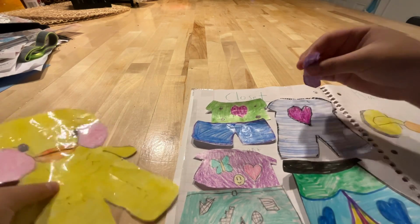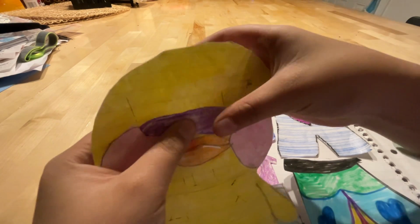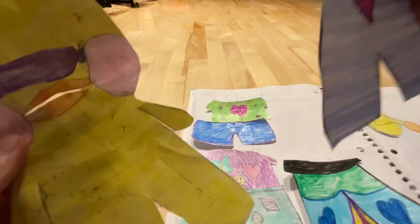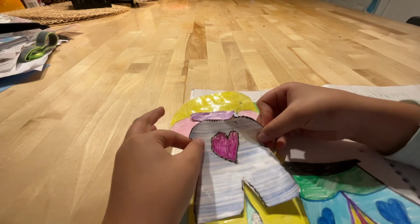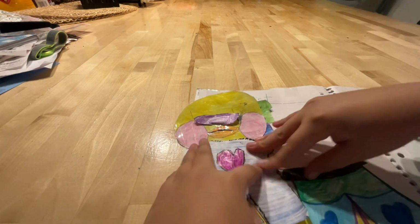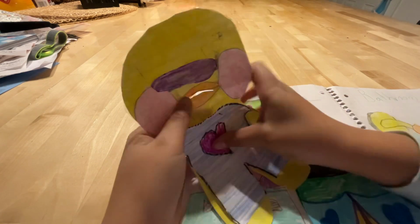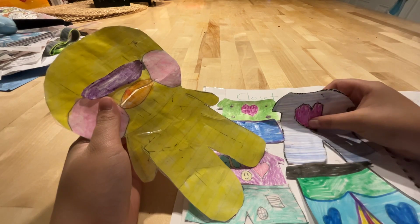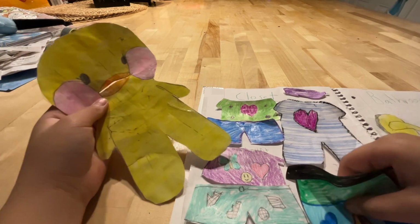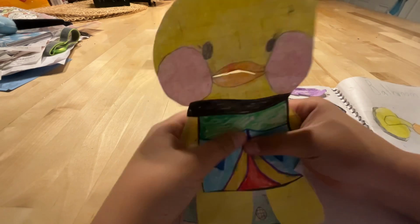Now I'll show her pictures. Sleeping. There we go. Now I'll try her fancy outfit. Here's her fancy outfit.